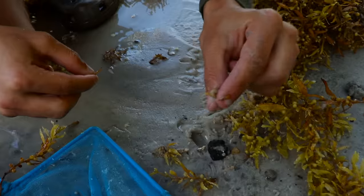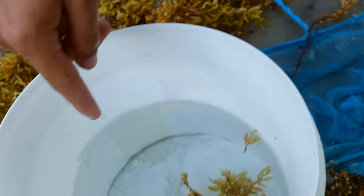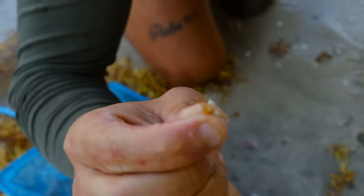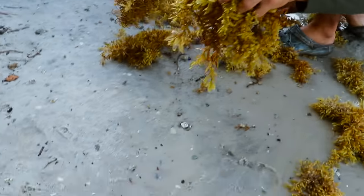That is sick. Look at this little crab right here. Look at that, bro. Look at that. How sick is that? We got a little crab right there. He's going in the bucket. It's in here. Look at this. Another little crab. Baby old crab right there. So sick, dude. Going in. So that's two crabs so far. Oh, look at all these crabs.